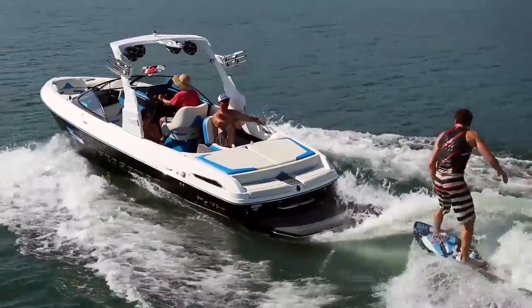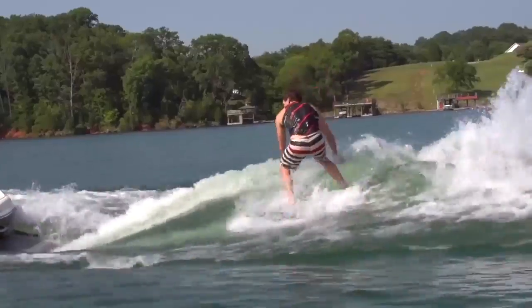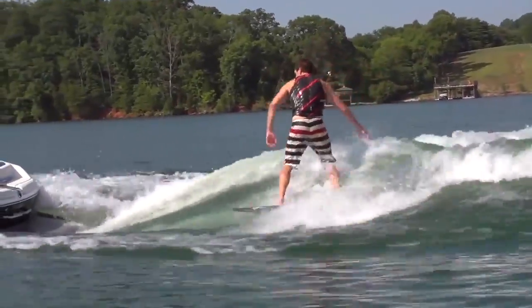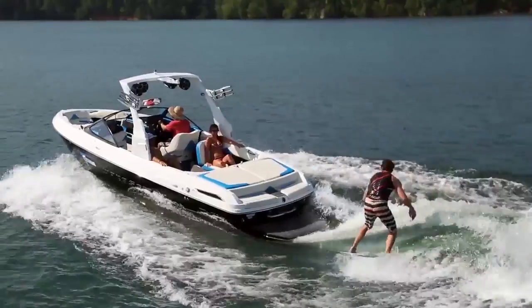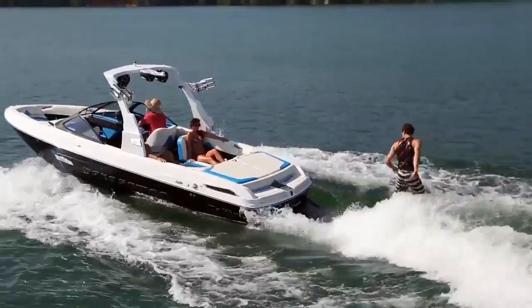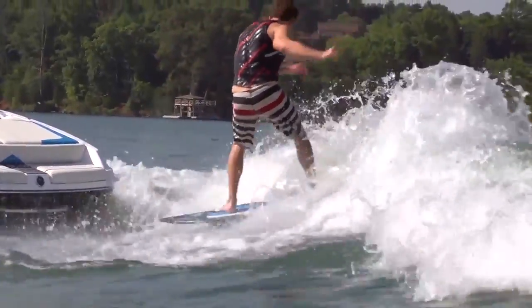And last, we've got SurfGate. This is the best in the line and one of the best on the water for surf system boats. The 23 LSV has a ton of push, and it's really easy to use with the new rotary switch. The system has horns that tell you exactly when SurfGate will transfer, so it's more realistic to do technical tricks from one side to the other while you're riding.